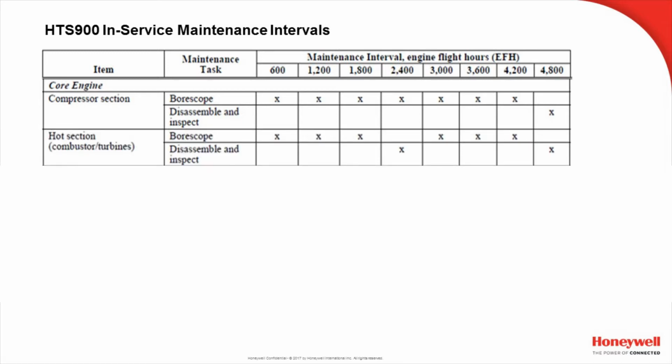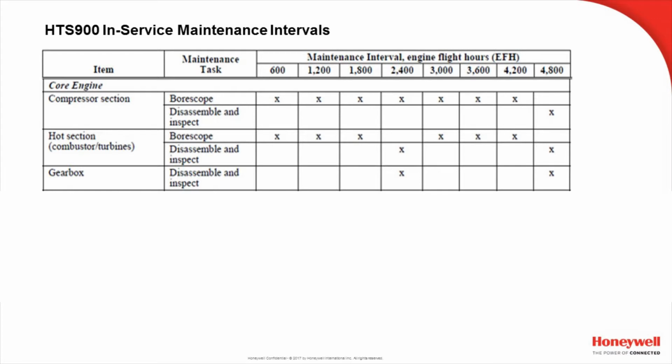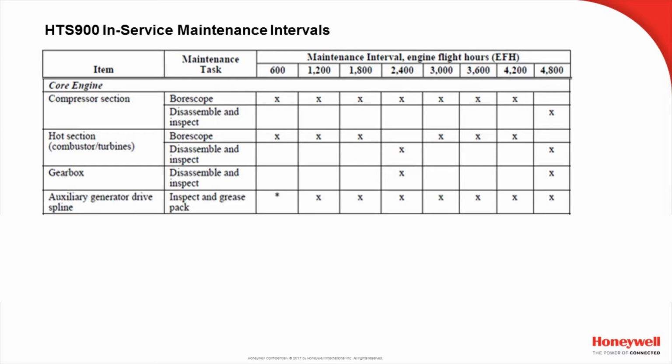The hot section must be inspected by borescope at 600 hours, 1200, 1800 hours, 3000, 3600, and 4200 hours. The hot section will have a teardown inspection at 2400 hours and 4800 hours. The gearbox requires no inspection until 2400 hours or 4800 hours. If there is an auxiliary generator drive installed on the engine, it must be inspected and re-greased every 600-hour interval.